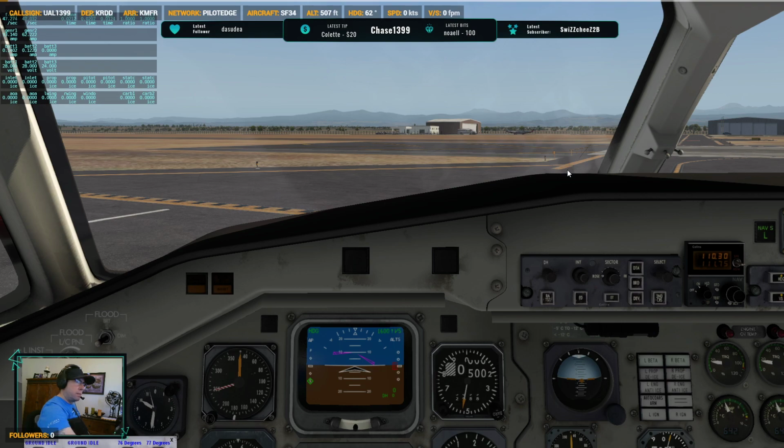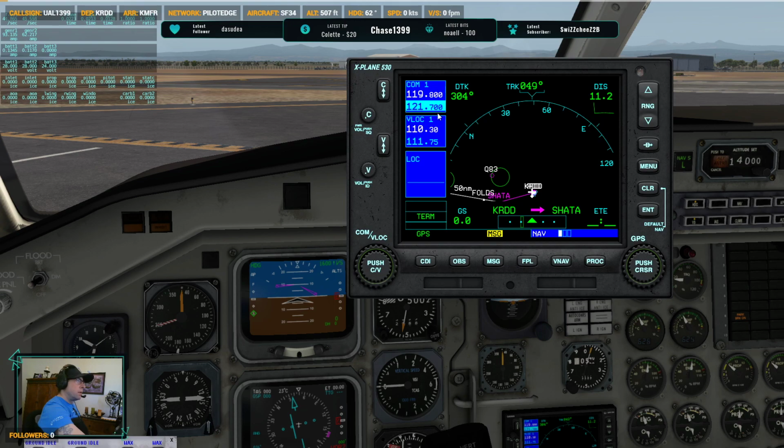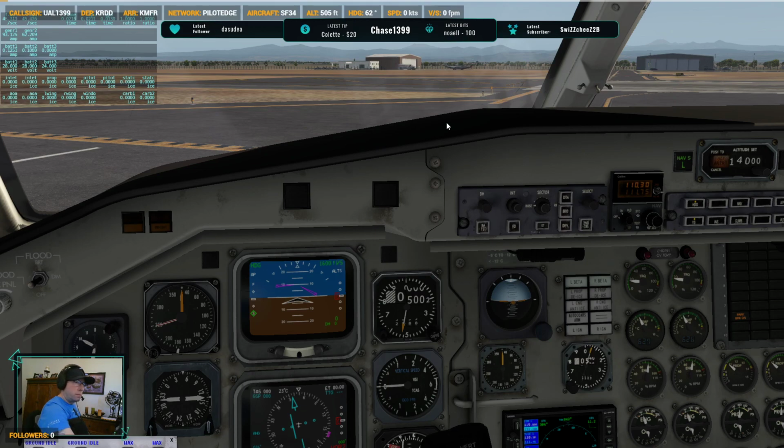All right, flaps are set. Condition levers need to go to max for takeoff. We'll switch to tower 119.8, and Oakland Center is 132.2. We're going to rotate at about 120, 130 knots.